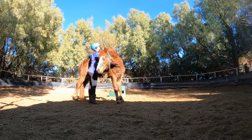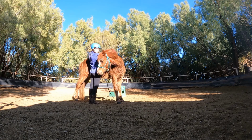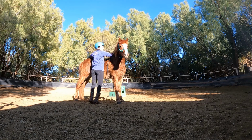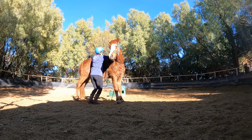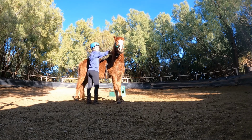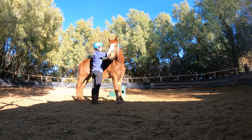So pretty much someone can just jump on him bareback and ride him from a halter, and you don't need to have a saddle and a bridle to ride him. So this is why I've been doing it pretty much just from a halter first, and then eventually I'll actually start riding him using the bit.